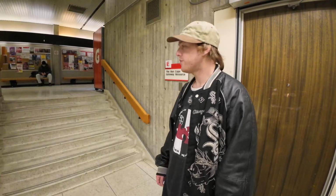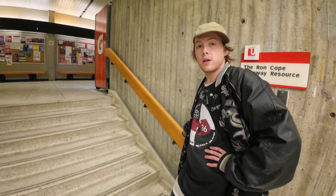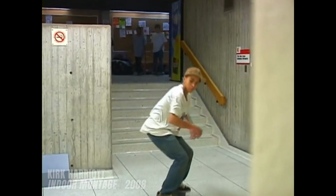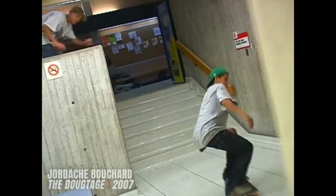I know in 2014, Adam Reviglia did a frontside big spin down this. Kirk Harriott also front big spun this and he varial heeled it as well. Jordash Bouchard front big spun this too. And he also front big heeled it.